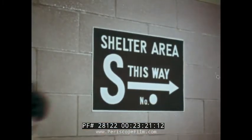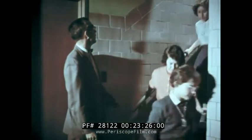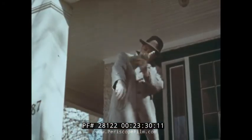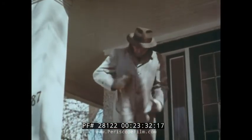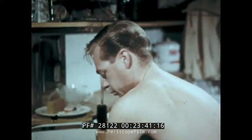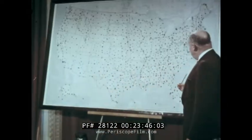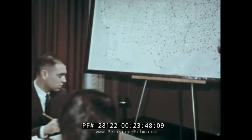Factories, offices, apartment houses, and schools, all must provide shelters. Remember, too, that personal decontamination is important. Fallout particles can be brushed from clothing and washed from skin. All in all, a big program. Some of it in being, some under development.